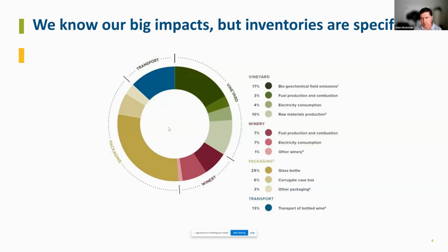And so one of the points we always want to make is that we should be taking action right now, even before we do an inventory. We don't need to wait for the inventory to be done before we can start prioritizing action. We just did two webinars prior to this, one focusing on vineyards, one on wineries. Some great resources, great discussions in those that you can dig into.